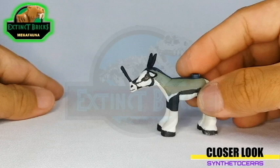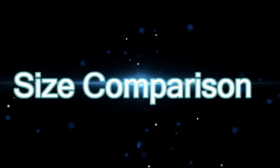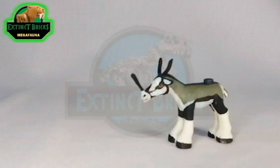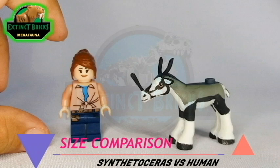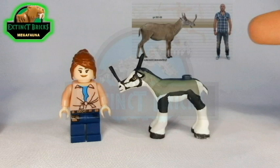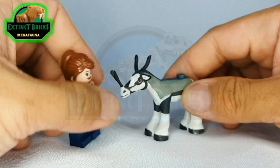Well, that is it for our closer look on the Synthetoceras. Let us now move on with the next portion of this video, size comparisons. And of course, with size comparisons, we'll be first comparing it with the minifigure here, which is Moira. The Synthetoceras is actually a relatively small antelope, and comparing it with Moira here, I think it's just about the right size and proportion to that of the real Synthetoceras. This creature is actually looking like a big goat with a fork on its nose. Well, Moira, say goodbye to the Synthetoceras for now, and we'll have the other creatures for size comparisons.